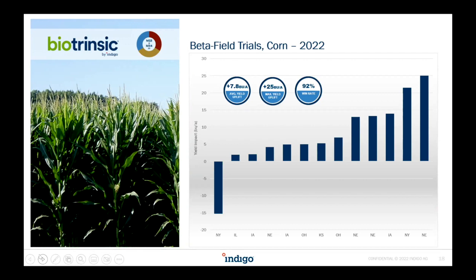We had 13 trials that reported yields this year. They were spread across 6 states, again very diverse, from dry Kansas to New York State even, and Nebraska and the Corn Belt. We saw almost an 8 bushel per acre yield uplift and a 92% win rate with this product.